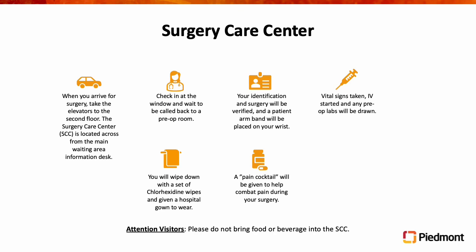You are allowed 2 family members or support persons to come with you into the Surgery Care Center. There is no food or beverage allowed in the SCC. Please note that our visitor policy is subject to change.